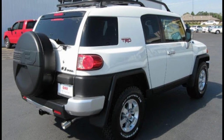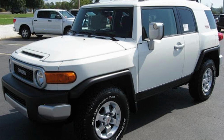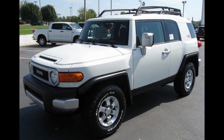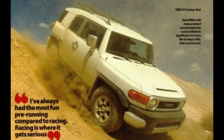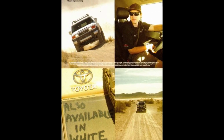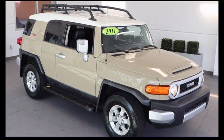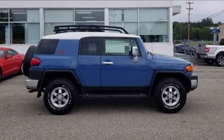This package notably came with a red TRD sticker applied to the wide C-pillar, 16-inch silver TRD wheels with BF Goodrich all-terrain tires, and TRD Bilstein high-speed tune shocks. For the 2009 two-wheel drive FJs, this package gave those models a little bit of an edge off-road over normal two-wheel drive FJs, but for 2010 through 2012, the TRD package was opened up to any color FJ, and it wasn't exclusive to two-wheel drive models.